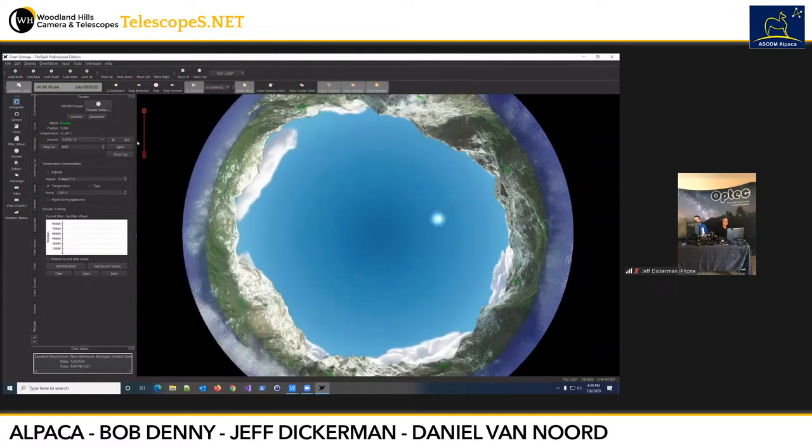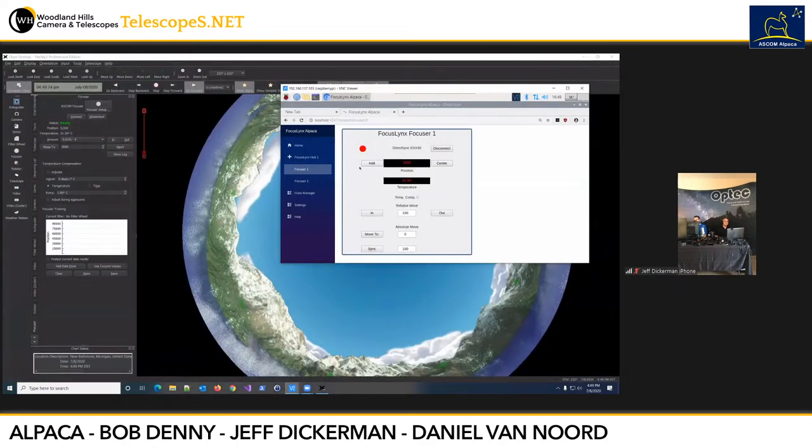The web-based configuration screens you see are running in a standard browser, and that's part of the Alpaca system of their FocusLynx. They wrote that software. Daniel wrote the web forms and everything that you see there. And the magic part of this is as he makes a change on one, it actually reflects back into the actual focuser and into the same web interface on Windows and into the SkyX. So they're all cooperating together through those universal interfaces.